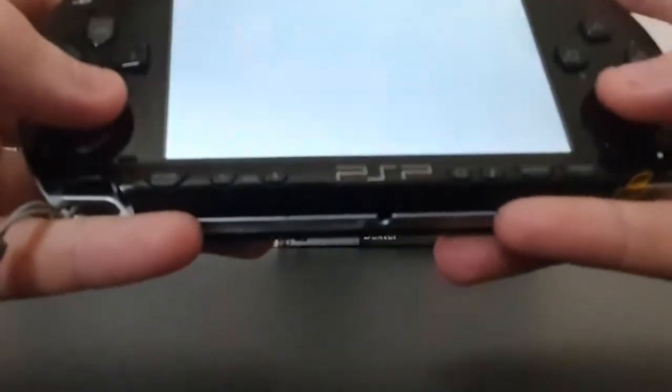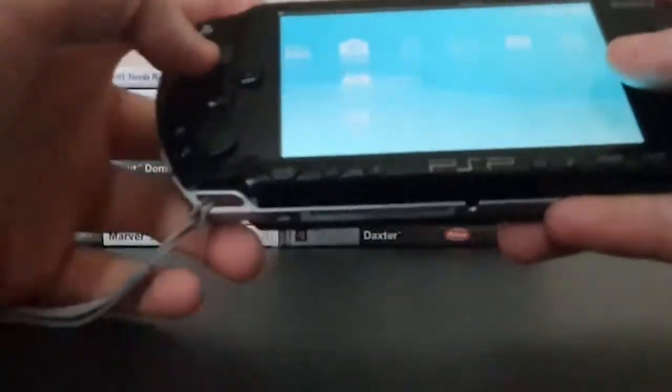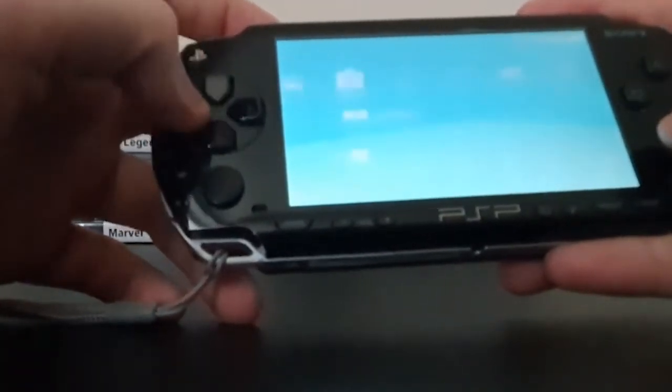I can't read the disc, apparently. That's not good. So yeah, overall it's a decent buy, but in terms of playing, it's nothing like I remember. Let's try and get this Tomb Raider working again.